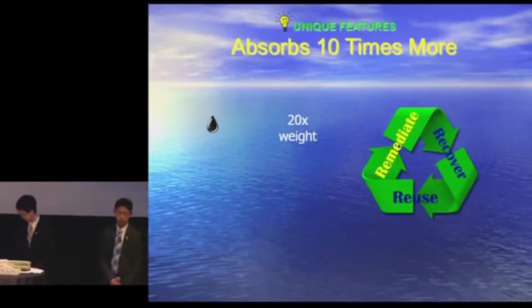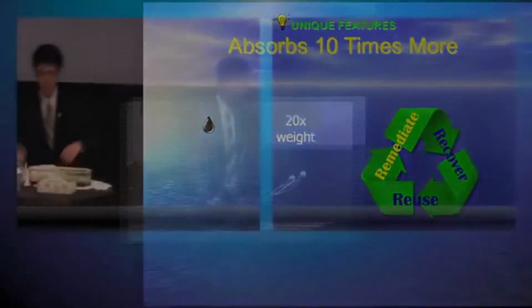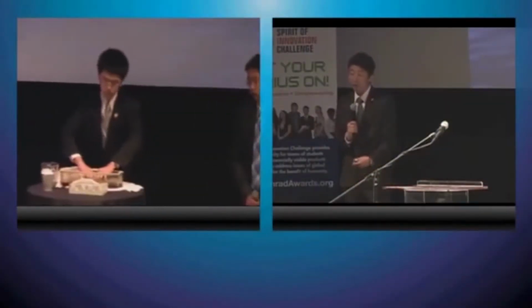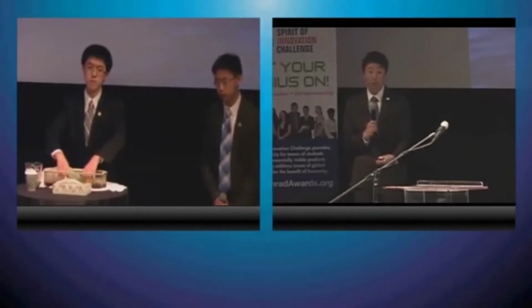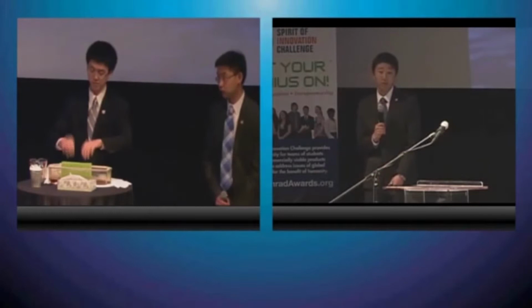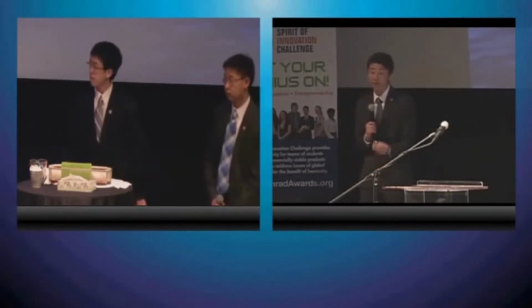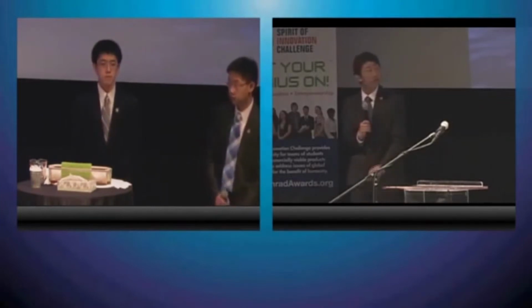On the outside, the SOS may look like any of today's current sorbents, but in reality, it is a completely different product. Just like a sponge can absorb more water than a tissue, the SOS can absorb way more oil than current sorbents. Current sorbents can absorb around 20 times their weight in oil, but the SOS can absorb 200 times its weight in oil. This means, in terms of remediation performance, we are an order of magnitude better than any of today's sorbents.